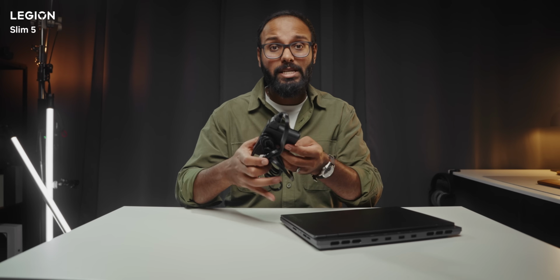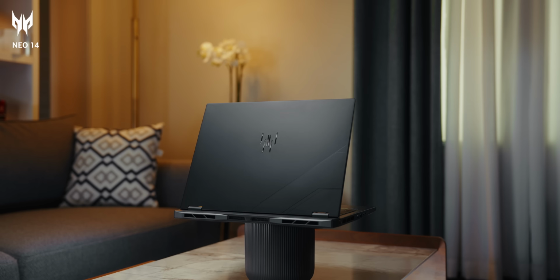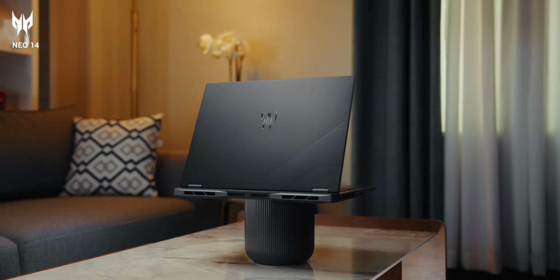It does come with a 170 watt power supply, and it charges over Lenovo's proprietary connector, and it supports rapid charge, which is really nice. So overall, it's a very compact setup for students and just anyone looking for something small.